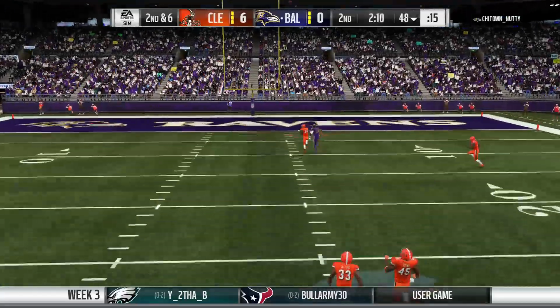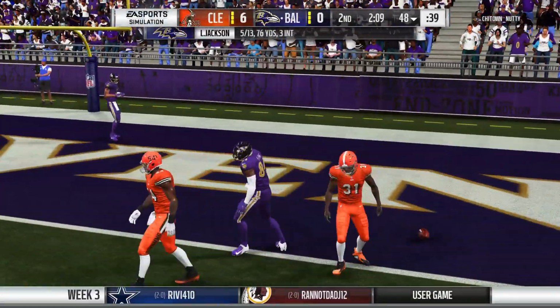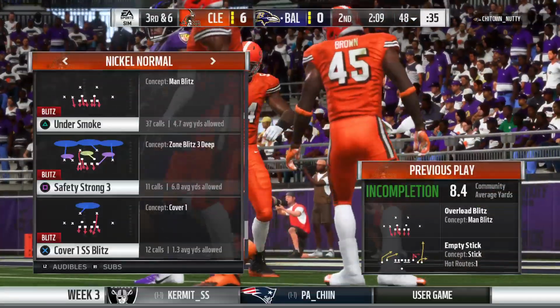Jackson, he's going to air one out. And incomplete there. A nice hit jars the ball free and brings up third down.